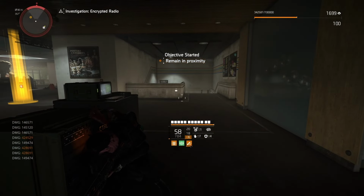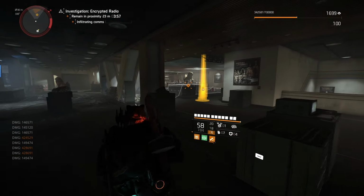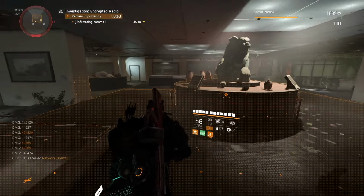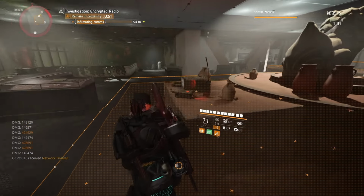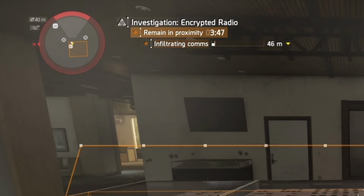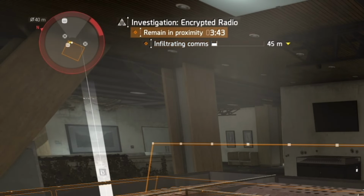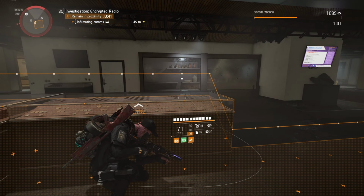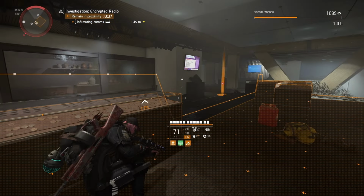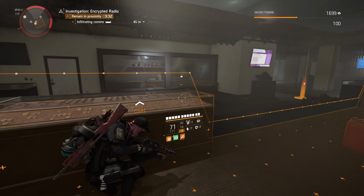And once you've infiltrated both of the comms, one final area will be highlighted, and you'll need to infiltrate these comms as well. The area will be right in front of you, and it'll light up the second that you touch it. Now, you'll notice in the top left-hand corner of the screen there is a remaining proximity and a timer ticking down. That timer is how long you've got to infiltrate these comms. So you can leave this area if you want to, but if you don't get that infiltrating comms at 100% within that time limit, you will fail.